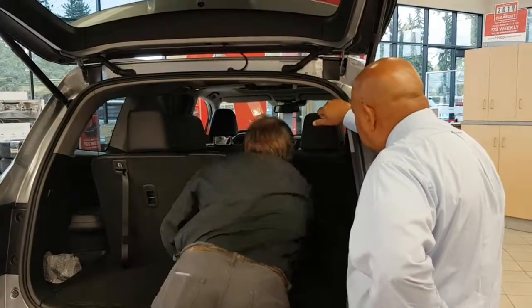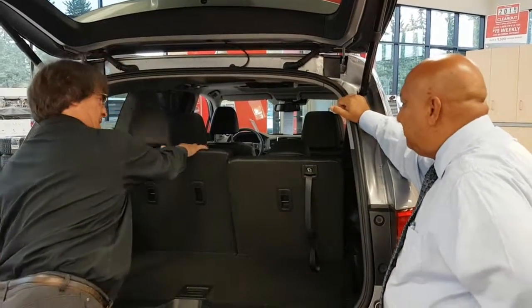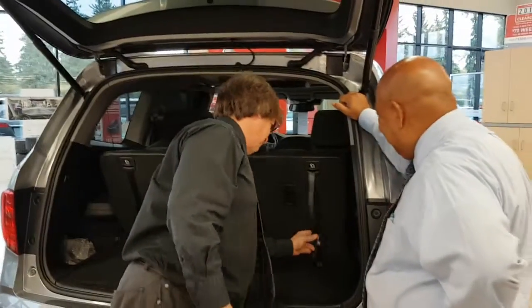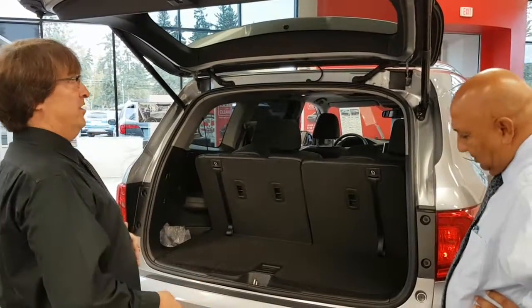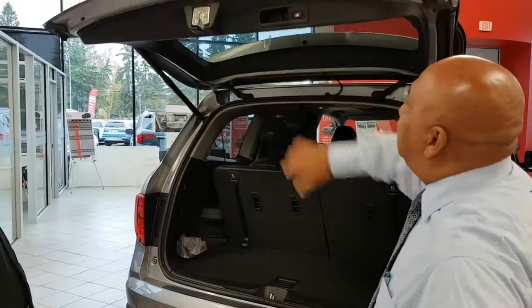This should be... clearly, probably Jeff left it down to make me reach in because he's really tall and he likes to do things like that to me. So it's very simple, very stunning to ride in the vehicle. So I'm going to get you to push that button for me, please.